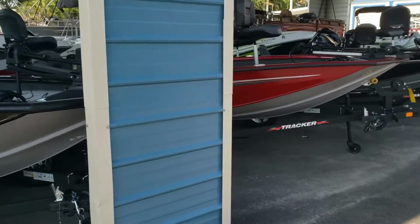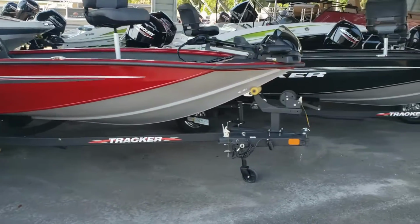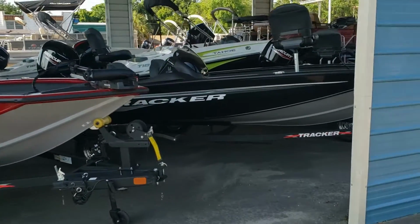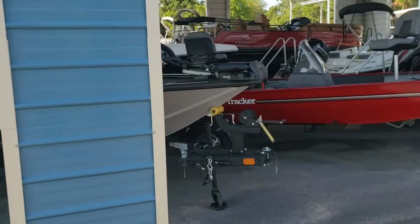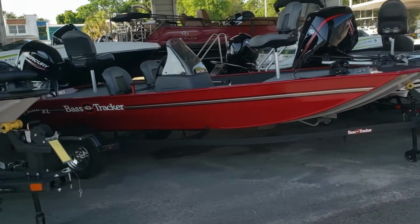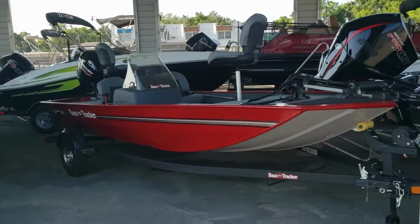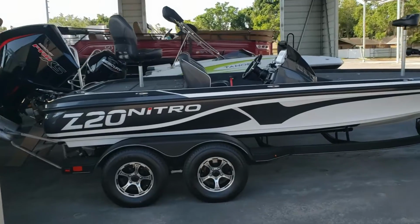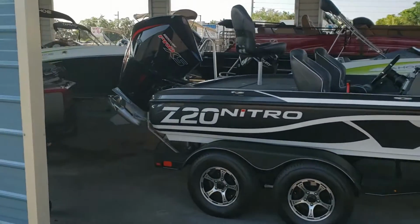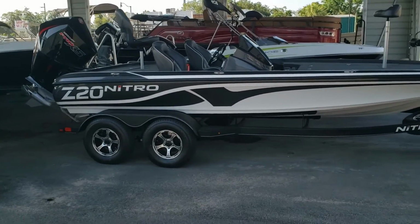Boy, I tell you, if you're a fisherman, this place has got a lot of bass boats. I'd say they're fully stocked. Wow, look at that. It's a 20-foot Nitro right there. They used to have a 16-foot Nitro. Those boats are awesome.